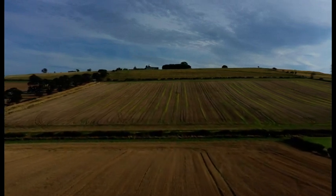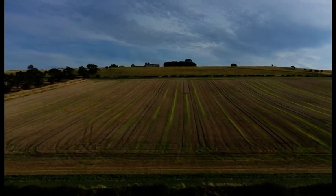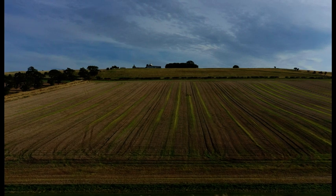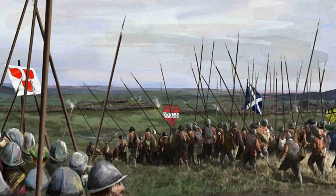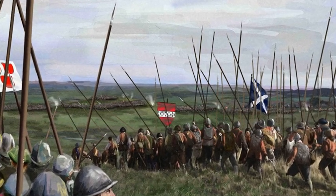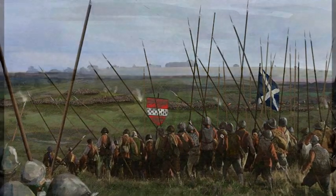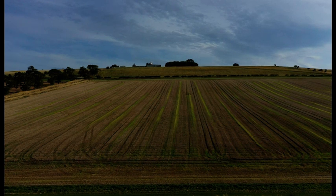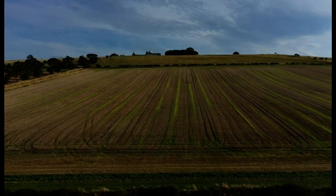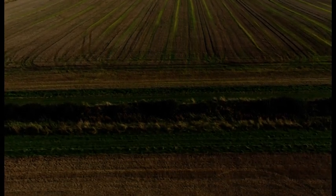Here, the slope of Branksome Hill is steep, but unknown to the Scots, further down the slope, the ground is saturated. Tramping feet will turn scrubland into mud. The Scots now move to engage in battle. As they advance, some soldiers slip, some fall, some drop their pikes, which become trip hazards. The ranks begin to falter and lose their tight formation. Forward movement slows.